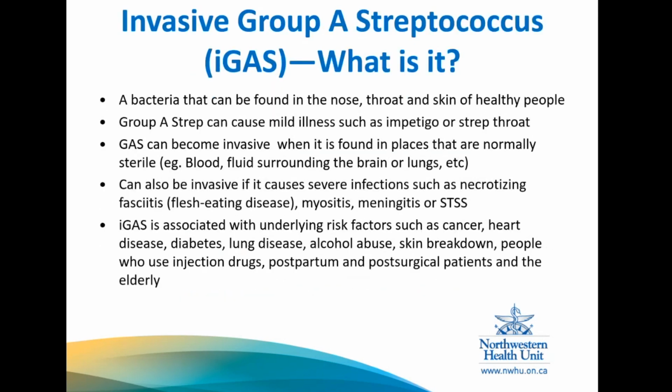At the bottom of that slide, it breaks down who's at increased risk for invasive group A strep, and definitely alcohol abuse, injection drugs, any kind of chronic illness, and especially the young and the old are also susceptible. But it could affect anyone, right? Usually healthy people respond better, and their outcomes are better than if you had a chronic illness or underlying conditions. Does that answer your question, Bob?